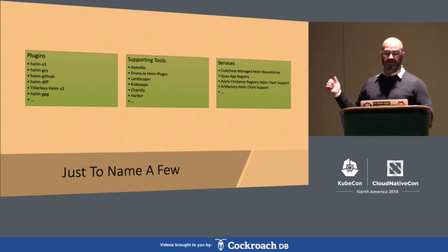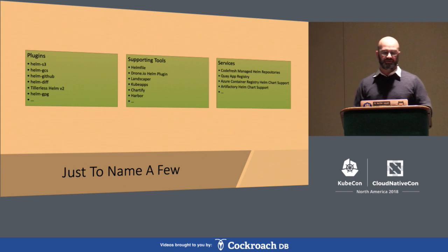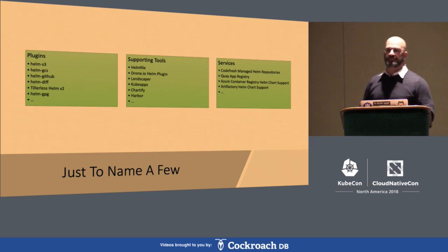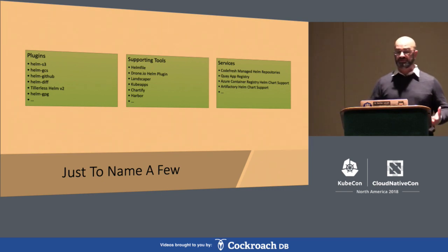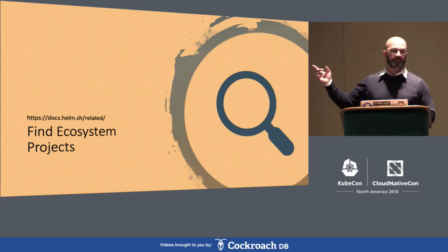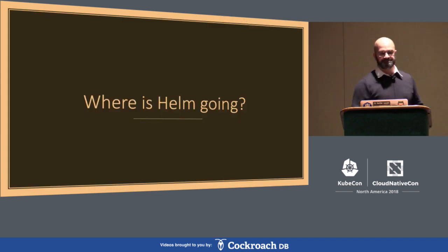And then there's services, right? Quay has the app registry where you can put your Helm charts. CodeFresh has managed Helm repositories. There's a whole bunch of services that are growing up around it, and we want to enable those. In fact, these repositories, like those from CodeFresh, you can have in the hub, because we're trying to give you the opportunity to use the services and still expose things. And of course, if you want to find out more about what's in the ecosystem, we have a website for that. You can go to that website and learn more about what's in the ecosystem and how to use it. So where's Helm going?